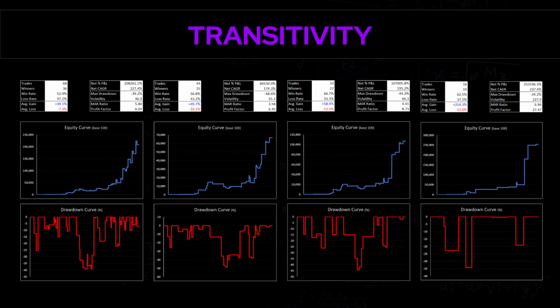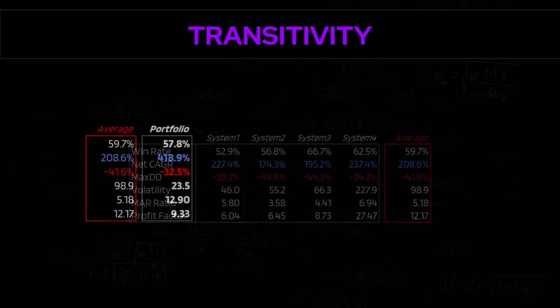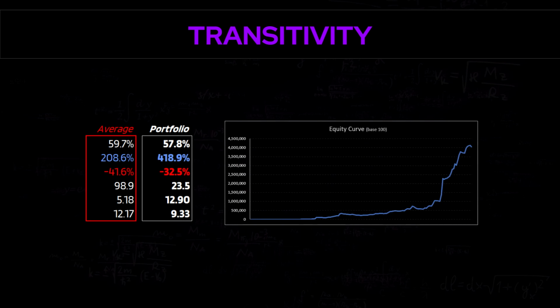Remember, all that we did was throw Ethereum's daily closing price data at the exact same parameters that we used for BTC without tinkering with any of them in the slightest. And here are the consolidated stats with their average and a comparison of that average versus the portfolio of systems with its own consolidated statistics and its equity curve. Same decorrelation and same beneficial effect. As you can see, not only does it work, but it in fact works even better, and unsurprisingly so, without resorting to any optimization whatsoever.